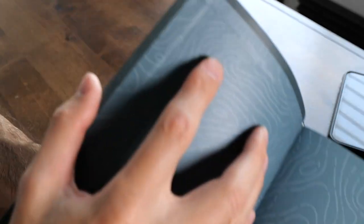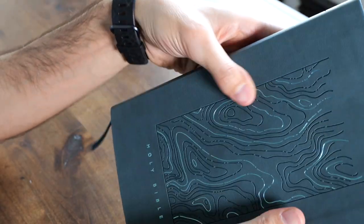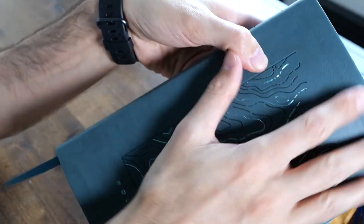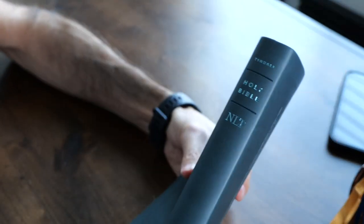You open it up. It's a paste down liner. Corner work really nicely done for a Bible this price. The leather-like, how they call it, is soft and very smooth, really nice to the touch. Love the design here on the front. The spine is super simple. You have just Tyndale.